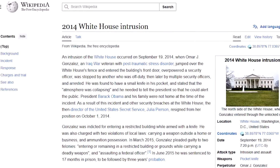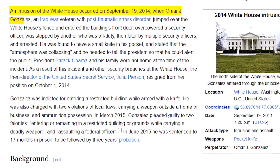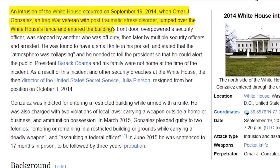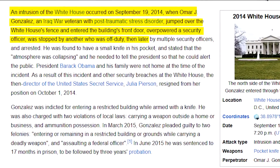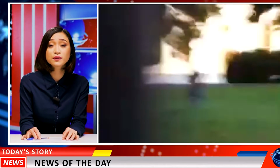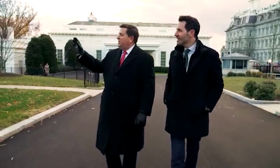But probably most of all, it was the incident in 2014 when a man, Omar J. Gonzalez, climbed over the fence of the White House, dodged the heavily armed security guards, and sprinted through the front door before being tackled to the ground by Secret Service officers. That breach sent the nation in utter shock, prompting immediate and drastic upgrades in perimeter and interior security measures. Security forces were reshuffled, new technologies were installed, and procedures were revamped in a bid to ensure that such an embarrassing breach never happened again.